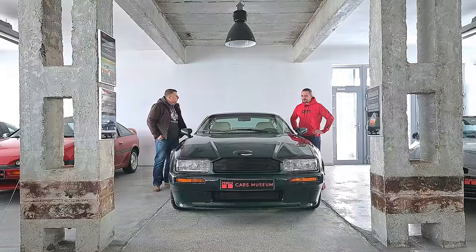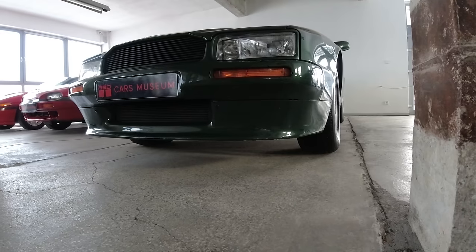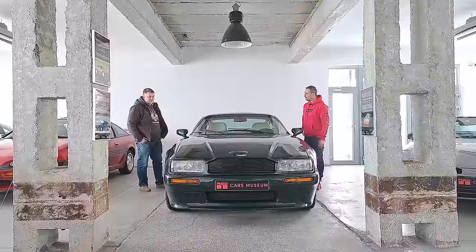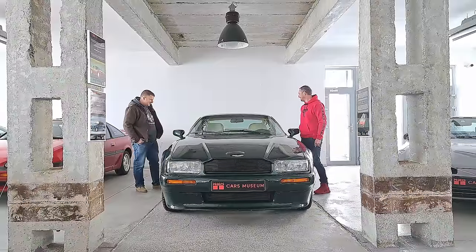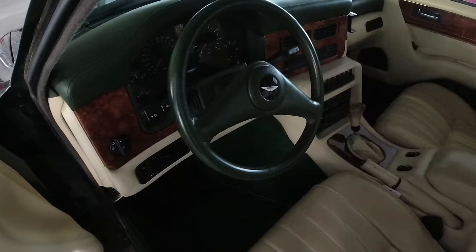Fantastic. So we buy an Aston Martin Mirage, which is a really rare car. 426 pieces, and it's in beautiful British racing green. Or is it British racing green? I think it's something very similar, with the beige interior, a classic British sports car. So tell us about it.